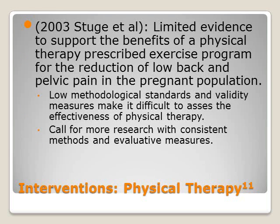Now to go over some of the various interventions and the research behind them. In 2003, Stuge et al. conducted a literature review and discovered limited evidence to support the benefits of physical therapy for the reduction of low back pain and pelvic pain in the pregnant population. They concluded that due to low methodological standards and validity measures, it was difficult to assess the effectiveness of physical therapy, and they made a call for more research with consistent methods and evaluative measures.